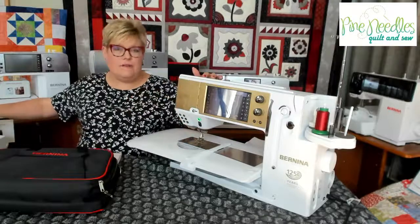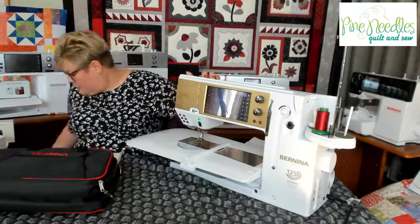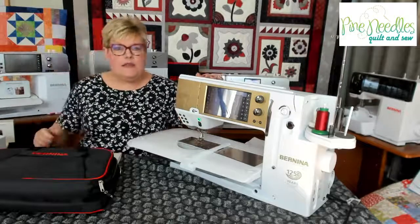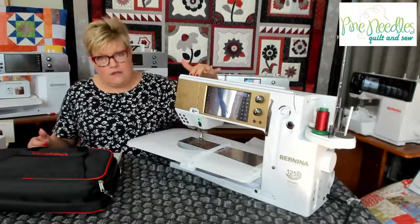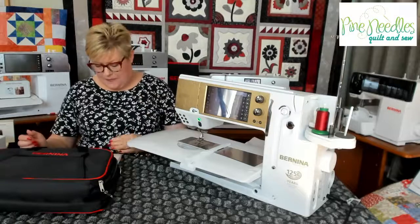Now the machine in front of me is actually the golden edition. It's my personal machine. Excuse me while I set this hoop down so it doesn't go clattering. The one that we would have available for you to purchase does have a black front on it, but this is the one that I have here to show you today.